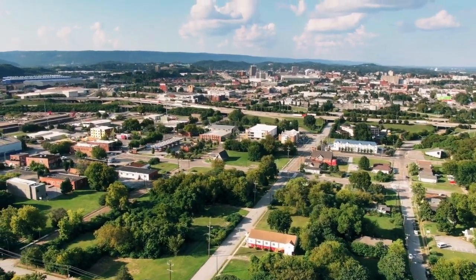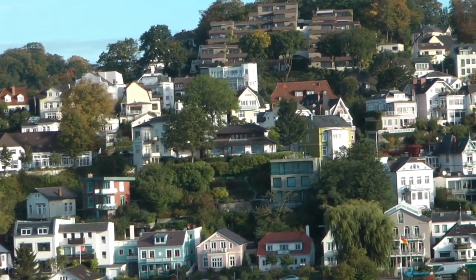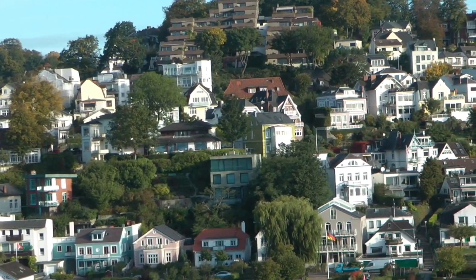Takeaway: there's no reason to panic sell before prices begin to drop. Unless you must move, you may want to stay put for a while, particularly if your current mortgage has a low interest rate.